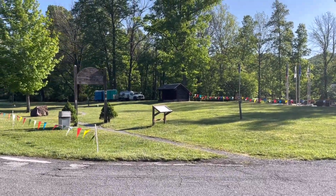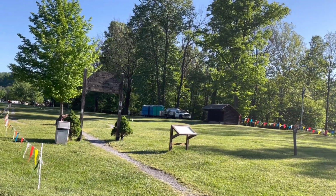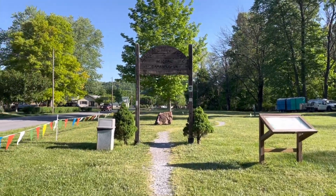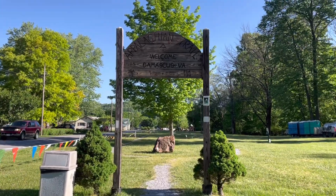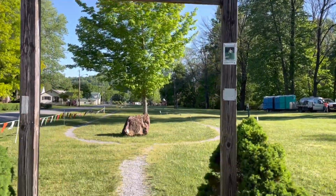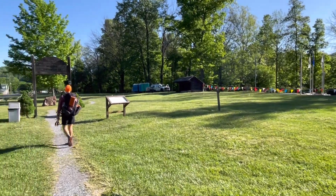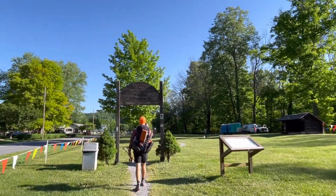Here's the third arch on trail. The first one, well not arch, but first one at Amicola Falls behind the visitor center. Mountain crossings, where you walk through the little building. And here in Damascus, Virginia, the welcome sign. All right. Preparations have begun for trail days. And we just got here.